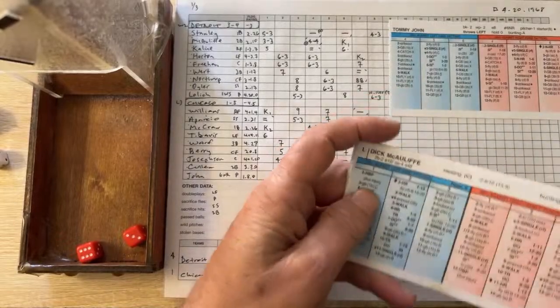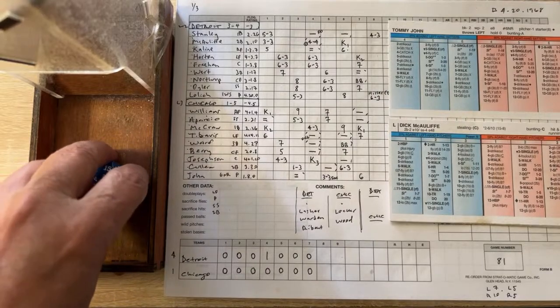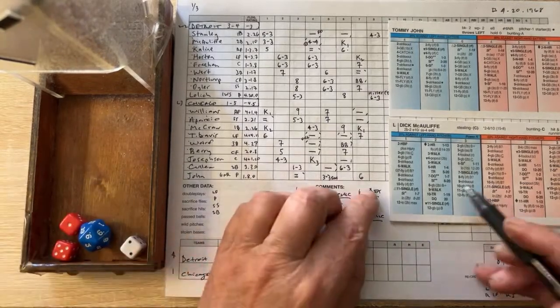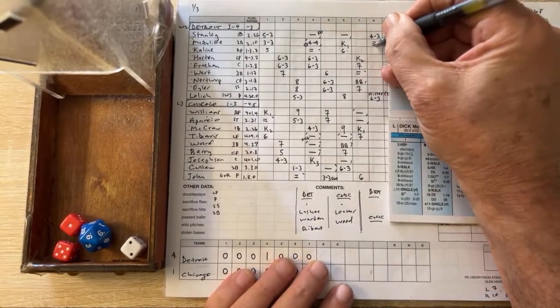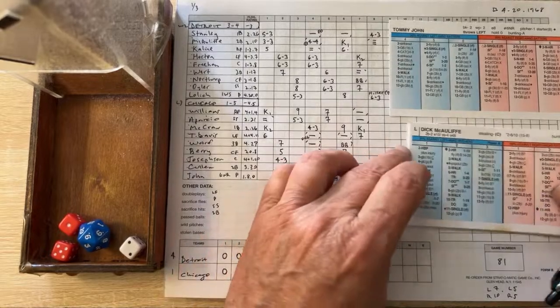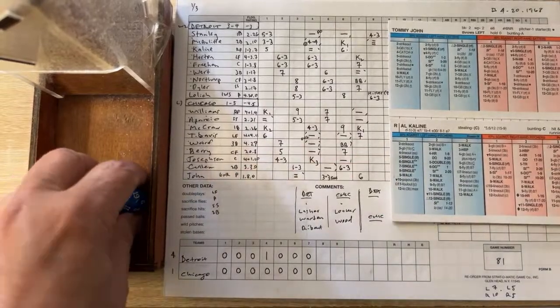2 outs. And here's Dick McAuliffe. And the pitch, 2-6 left-handed, home run 1-4, triple by Dick McAuliffe. A 2-out triple on a 2-6 left-handed. So it's 2 outs. McAuliffe on third. And Kaline in a clutch situation.